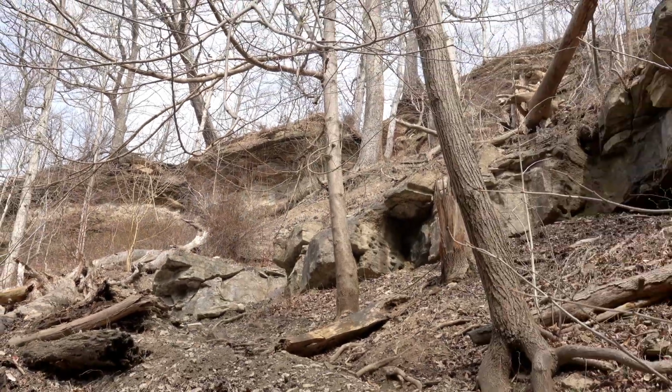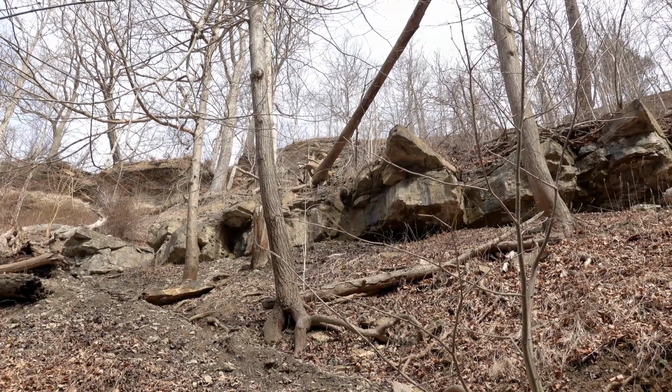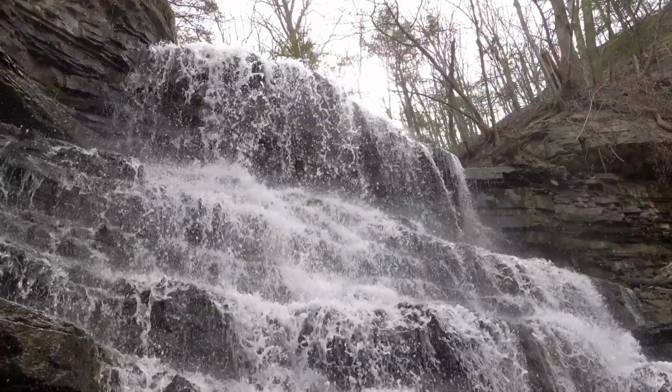The area that I climbed down to get here. An adventure on its own, that's for sure. Wish I recorded it.